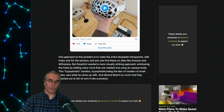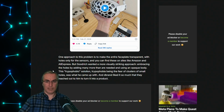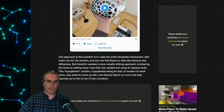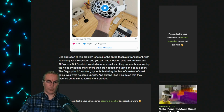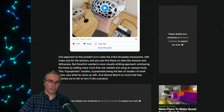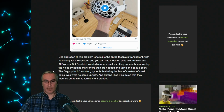But Goodrich wanted a more visually striking approach, embracing the holes by adding many more than are needed and using an opaque body. This trypophobic solution, trypophobia being the fear of small clusters of circles or holes, was what he came up with.